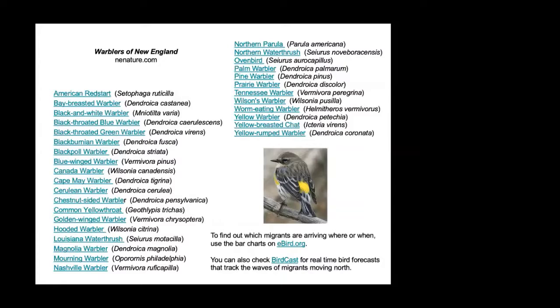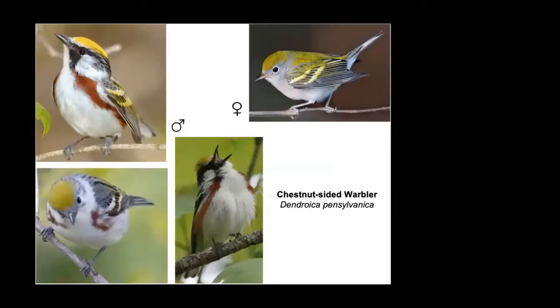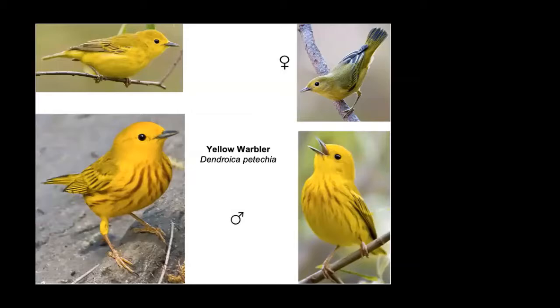Now, chestnut-sided warbler. I'm not going to show you all of them or play recordings for all of them, but here's a representative sampling. "Please, please, please to meet you," says chestnut-sided warbler. "Sweet, sweet, sweet, I'm so sweet," yellow warbler.